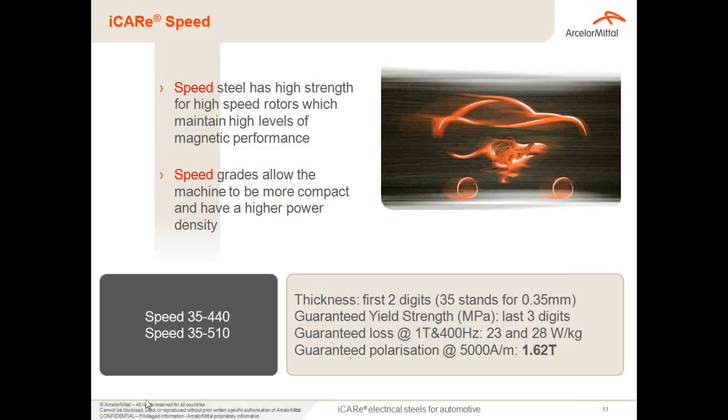We could find other compromises with other strength levels and other losses, but in the discussions we had with customers, this is quite a good loss level for such a higher strength material. And the guaranteed polarization is a little bit in between the safe and the torque.